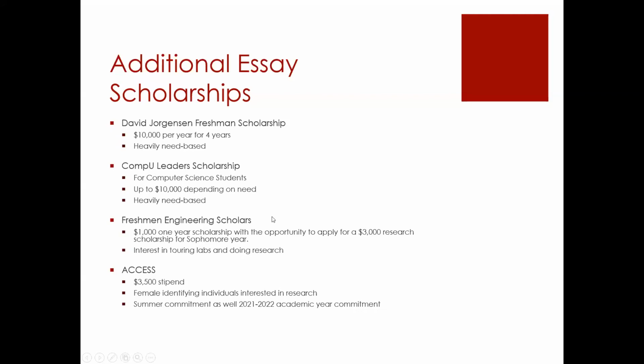Then we have the Freshman Engineering Scholars Program. It's a $1,000 scholarship with the opportunity to apply for a $3,000 research scholarship your sophomore year. This is one, if you are interested in getting involved in research or doing lab tours, this would be a great program for you. Students can really get involved and work with faculty and work with other students involved in research. It's a really amazing experience. So I would highly recommend that if you are interested in research.